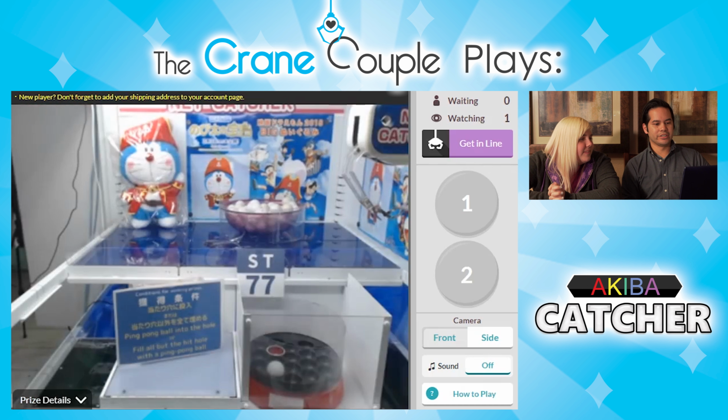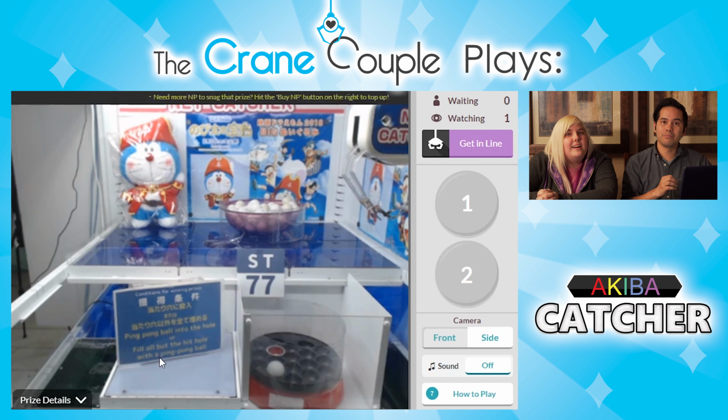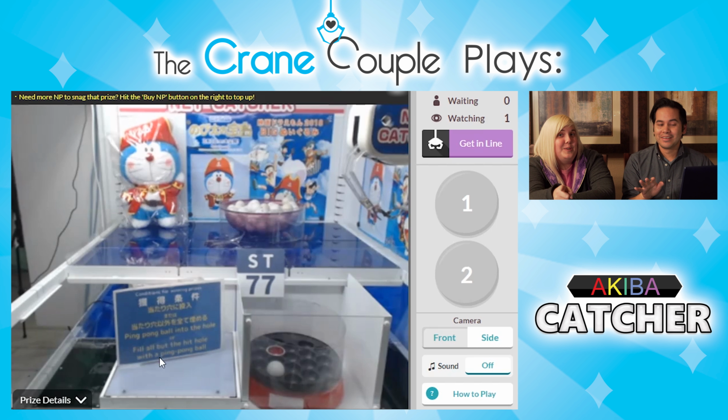So there's our setup. Man, that looks like the same takoyaki maker that we've got. You've got to get a ping pong ball into the hole. What's a cool thing is you can fill everything but the hit hole. So you either get one ball into the red, or if you're having really bad luck, you can fill up everything but the red and they'll still give you the prize. That is really cool. We've had some experiences with other services where you fill up everything except that hole and you're just sitting there. We've seen that happen a lot.